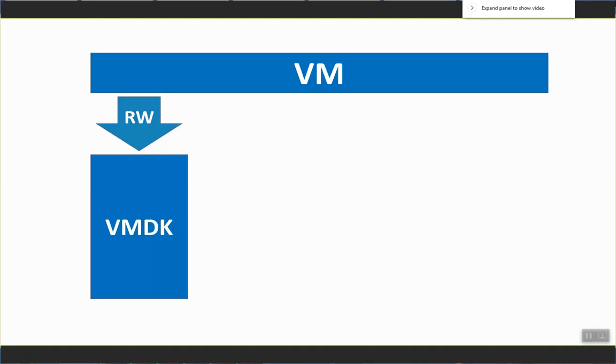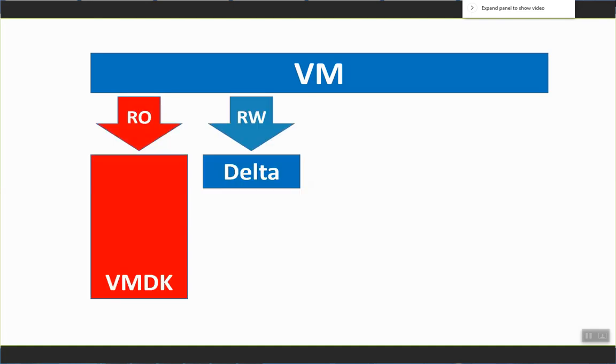So the first thing that occurs before we can start a backup is we will take a snapshot of the VM. We'll initiate that call to vCenter. When a snapshot occurs, and this is a native VMware process, that VMDK will become read-only, and we will create the Delta file. While the backup is occurring, while that snapshot is alive, all writes will be going to that Delta file. Everybody understand that? Yep.